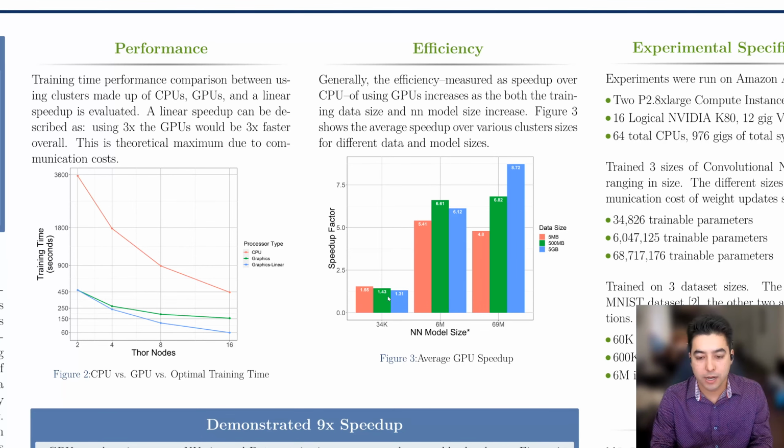Another point, this is an aggregate of all of the experiments. So this is just the average GPU speedup across all cluster sizes. For instance, the 1.5 times speedup is the average of the speedup measured at 2, 4, 8, and 16 node CPU and GPU cluster sizes. But once the neural network model gets sufficiently large, the speedup drastically increases, across the board, from the smallest all the way up to the largest data set size.